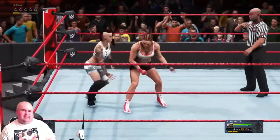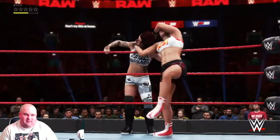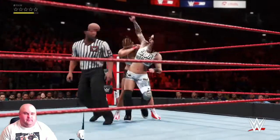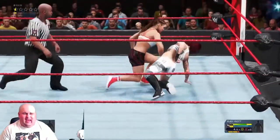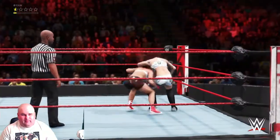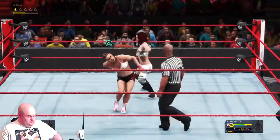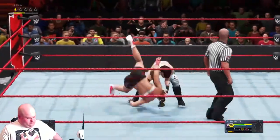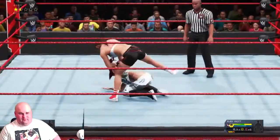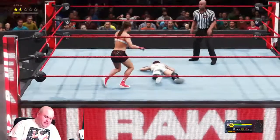Oh man, Ronda Rousey is going to work on Ruby. Ruby just launched herself over the ropes. Ooh. Ah, that had to hurt. Oh, angle slam by Ronda Rousey. Ronda's just straight bullying Ruby Riott here after getting that upset victory last week.